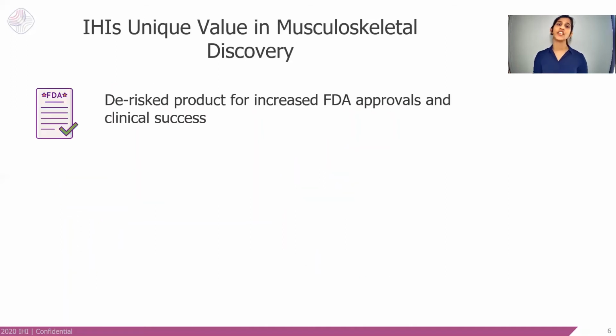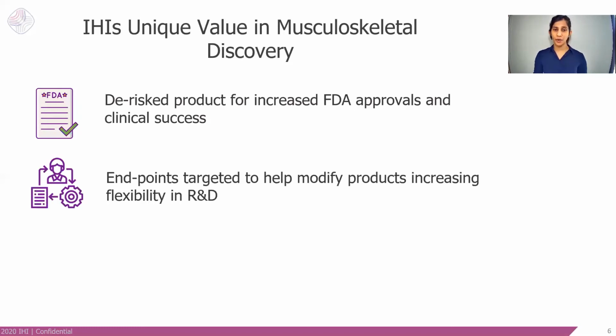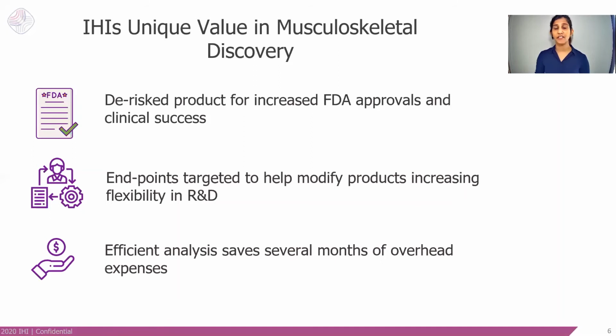With these, our unique value proposition is that we can give you an early de-risked product for increased FDA approvals and clinical success. This is extremely important considering that 41% of all device recalls fall under the orthopedic device category. Our endpoints are targeted to help modify products so that there's increased flexibility in the R&D. And also, our efficient analysis saves several months of overhead expenses, and this is really important for small and medium-sized companies.